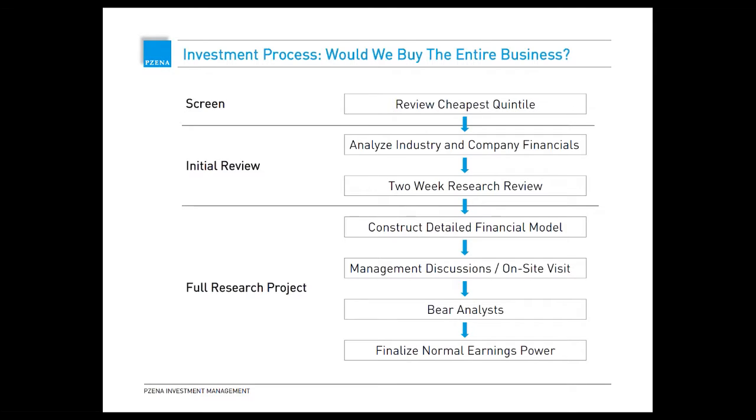Our goal at this point is not to get all of the answers out in the open and get all the data out there. It's more to identify the key issues that we need to research. Once an analyst has done that, they bring it into research review, which is a meeting we have twice a week, where all the portfolio managers on the product sit around. We have 3 portfolio managers on our mid-cap value strategy. And we discuss the company, the issues, make sure that everything is identified.